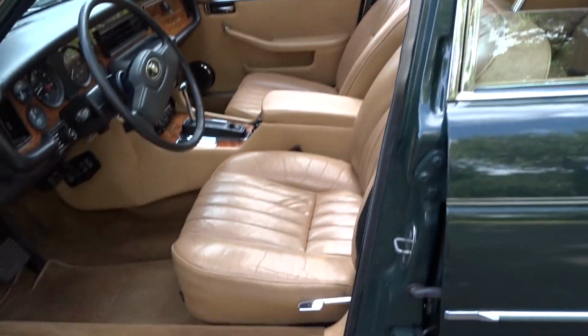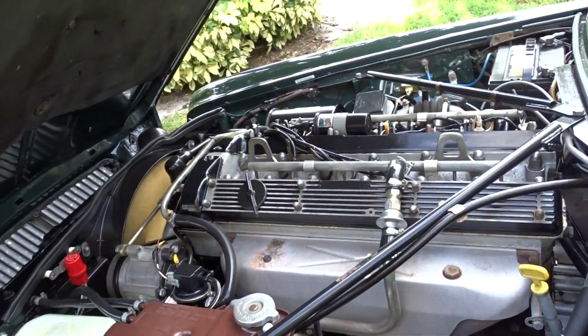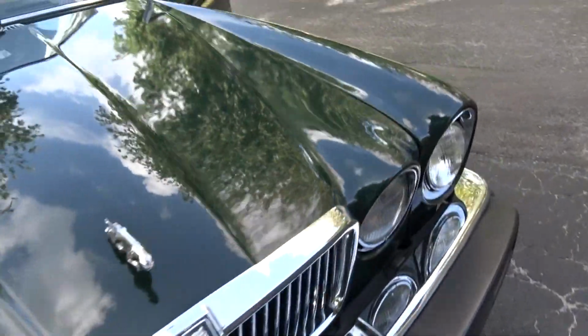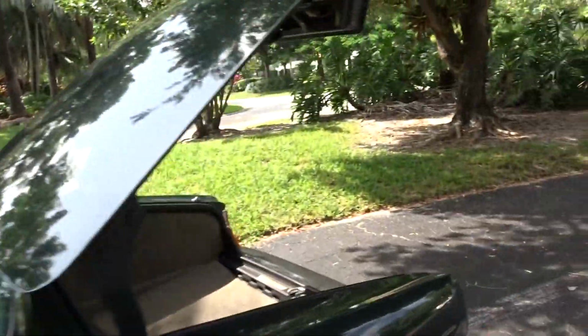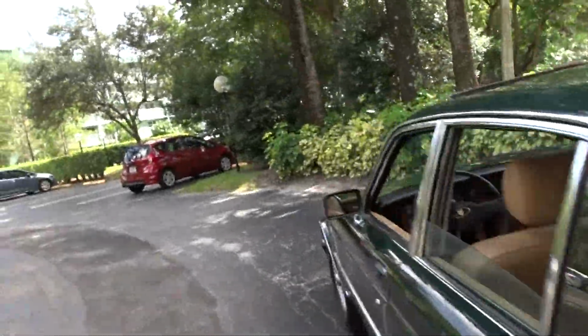There's the driver's seat. There's the engine. It's running. Pretty quiet. You should be able to hear it. I'm going to close it. There we go. Closed. I'll give you a little look at the stance of it, and we'll take it for a ride. We'll check some of the power accessories out, the luxury accessories out.